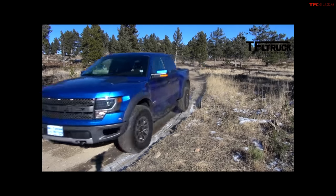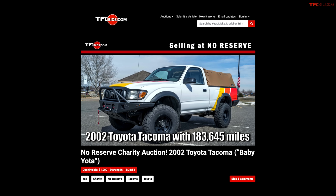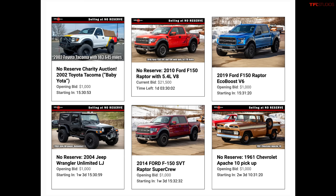Oh dude, you gotta go the R. That's gonna be a $100,000 truck. Or better yet, you know, go Baby Yoda over at TFL Bids. Much cheaper. Or another Ford Raptor that we're selling on this side right now. Yeah, we've got one of the first gens on the side as well.